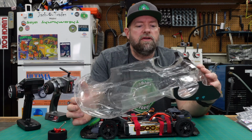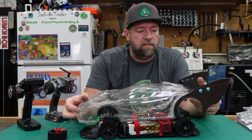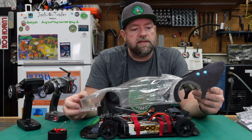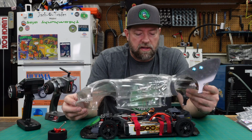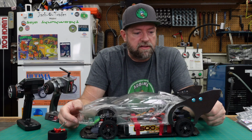Now, I am a huge fan of hot gluing things. The hot glue tends to bond pretty well to the body parts, and it just works, and then as the glue kind of cools off, you can form it with your finger to get nice smooth fillets in the corners.